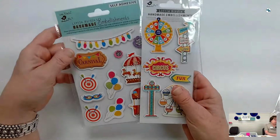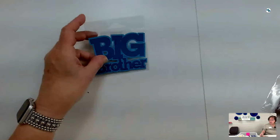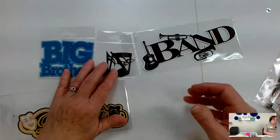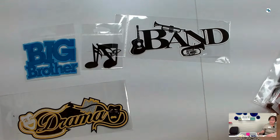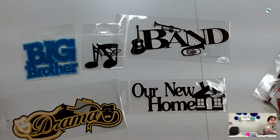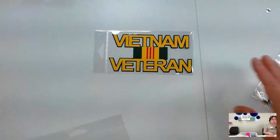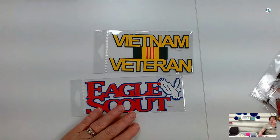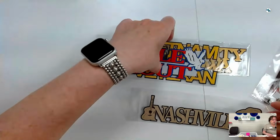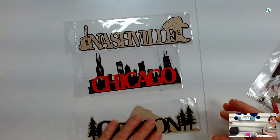So if you're going to a carnival or been to a carnival, or maybe your life is a circus right now, there you go. And then we have lots and lots of these laser cuts. We just love the company that makes all these for us. And these are all going to be in their themes. I guess we're mixing a couple different things here, but we have new home, moving day. We have Vietnam veteran, you guys. And we have Eagle Scout, University of Iowa, which many of us are fans of. We have Nashville, Chicago. We have these in travel for just about every state.